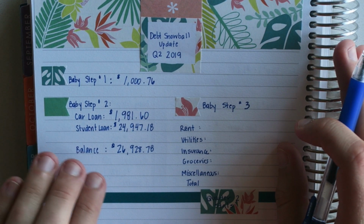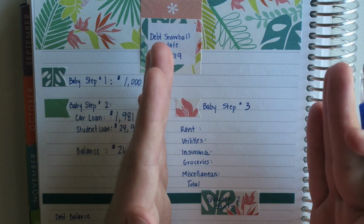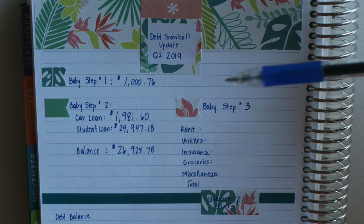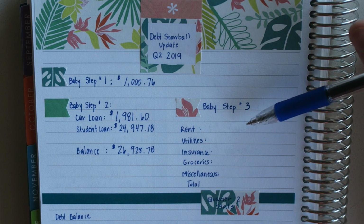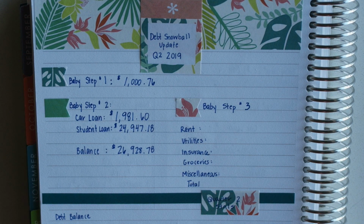So now, once baby step 2 is done, I'll be able to switch myself over to baby step 3, which is to create a large emergency fund for whenever Murphy strikes. Now for me, a baby step, large emergency fund is taking this $1,000 plus what you need for somewhere between 3 and 6 months of living expenses.